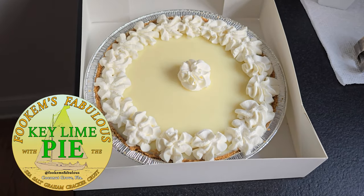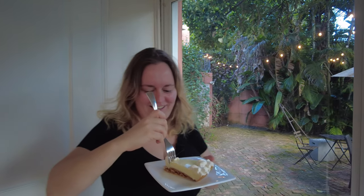So we actually just got to Miami and we found out about another key lime pie that we had to try. Our cousins who live here told us about these pies sold by Fukum's Fabulous in Coconut Grove, and they said we had to try it. So we're gonna have to add this one on.